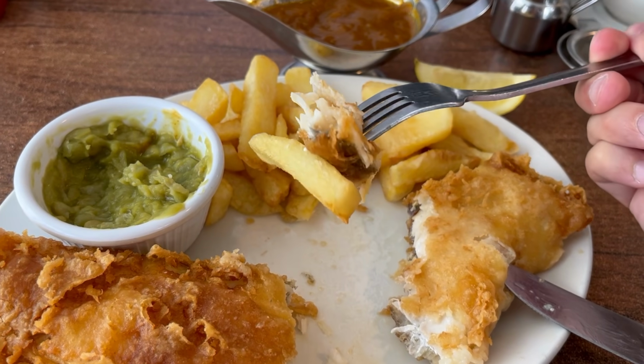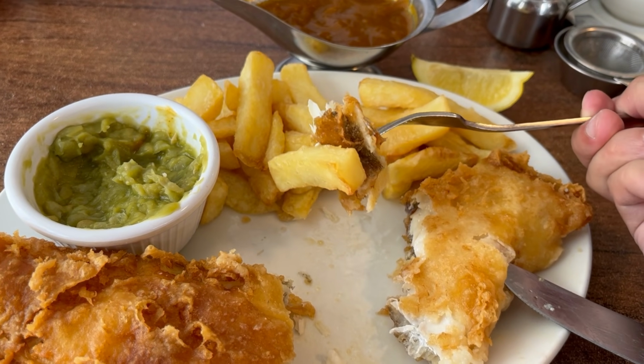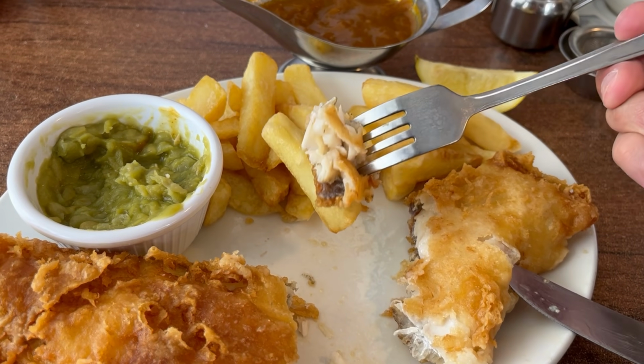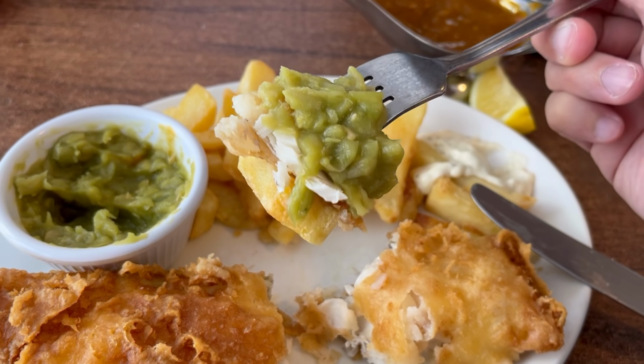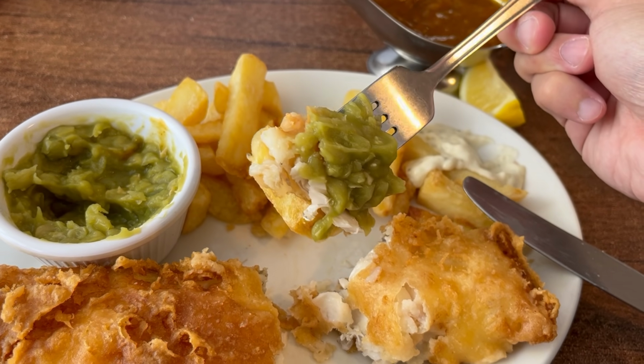Right, I think it's combo bite time. Let's start off with a simple one. The classic, fish with chips. Delicious. And how about adding in some of that great mushy peas, which would add an extra layer of tangy peas flavour.